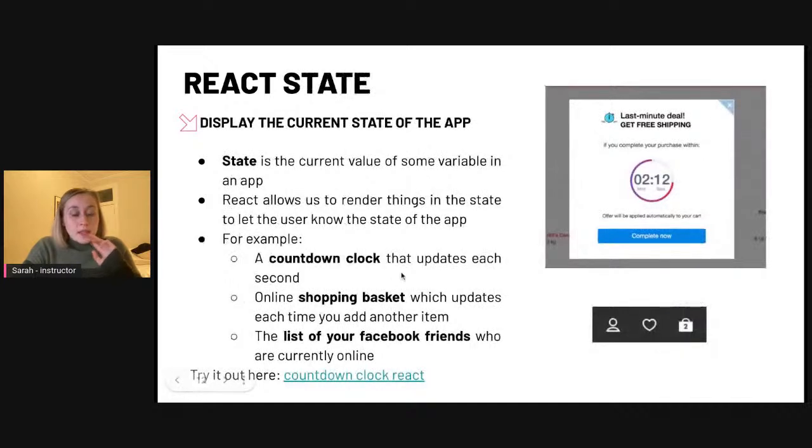So the next thing that we have with React is state. So the state, clues in the name, it represents the current state of the application. So state is like the current value of some variable in an app. Variable meaning that it's probably going to change at some point, and we maybe want to render something different when that variable changes. So React allows us to render things in the state to let the user know what the state of the app is.